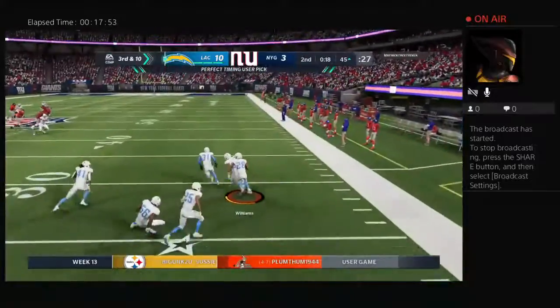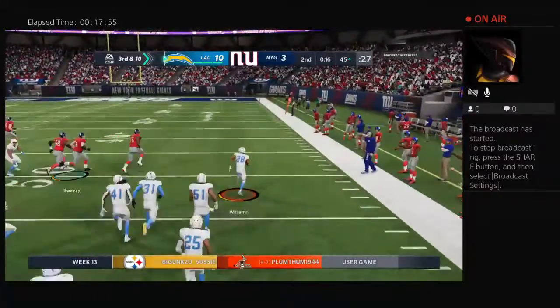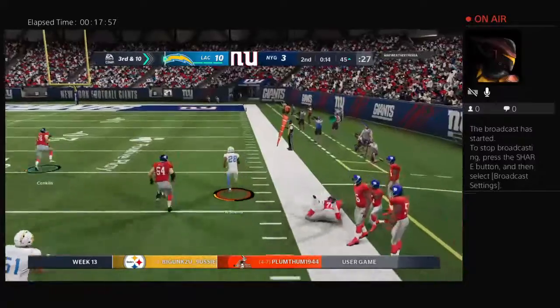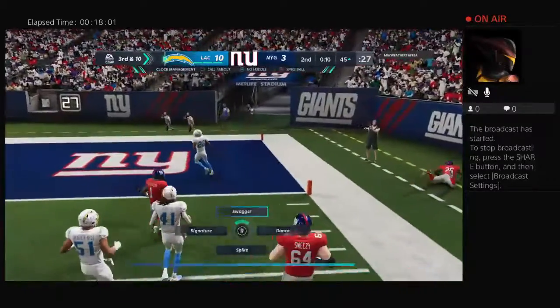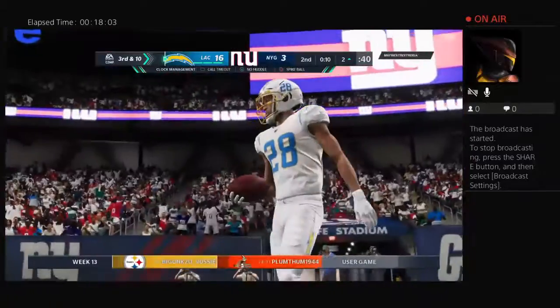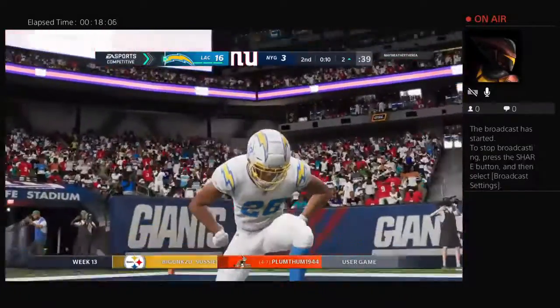Into heavy traffic, and it's intercepted. Trevor Williams with a pick. Oh, he's got some breathing room. And he brings this one back. It's a pick 6 and a Charger TD.